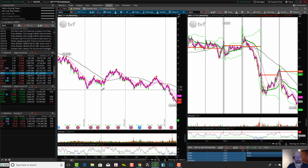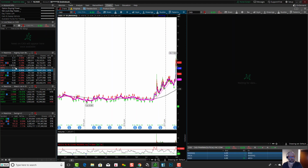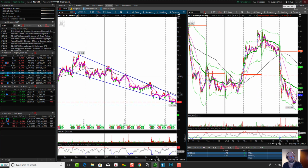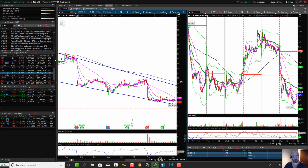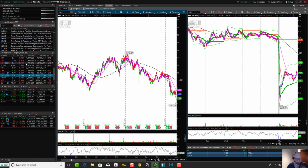Let's look at a couple more here. Not liking much of any of this stuff here. Again, it's tough to put a watch list together in something like this type of market. Because it's not choosing a direction, right? You want a market to choose a direction up or down. We don't mind if it goes down. We'll trade it and do either short stocks or buy puts, right?